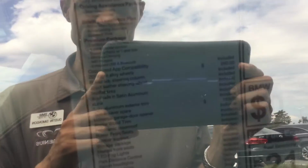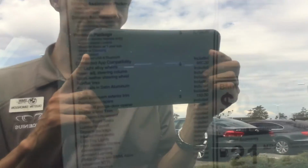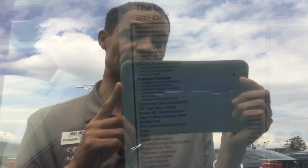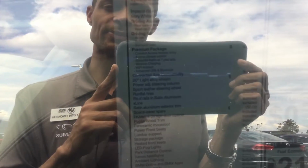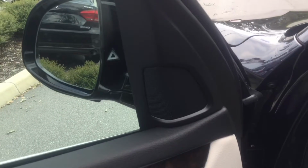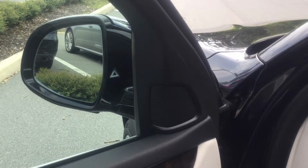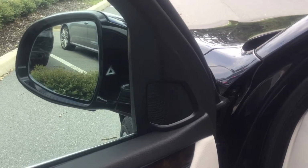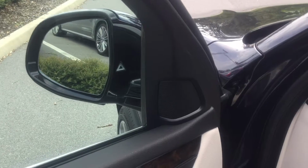Now, this particular vehicle's got the driver assistance package, which is helpful with rear view camera and heads-up display. You saw the heads-up display. The rear view camera is very nice as well, so when you're backing up, you'll never back into anything because you'll see it on the camera. The driver assistance plus package talks about active driving assistant, which basically includes blind spot detection, which are those triangles. As long as you don't try and change lanes when the triangle's glowing, it can possibly catch something that you didn't catch when you're going to change lanes.